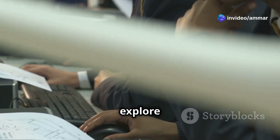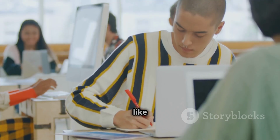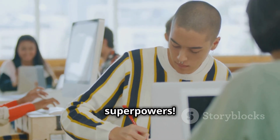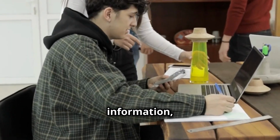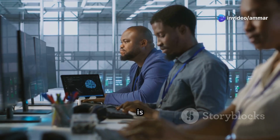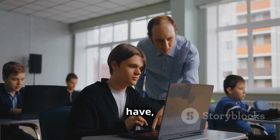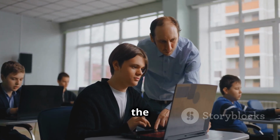Today we're going to explore a powerful tool called Microsoft Excel 2019. It's like a digital notebook with superpowers. You can use it to organize information, do calculations, and even make cool charts and graphs. Excel is used by people of all ages, from students to scientists to business professionals. It's a valuable skill to have, and the earlier you start learning, the better.